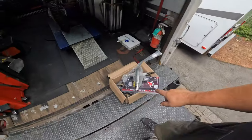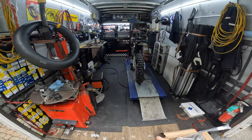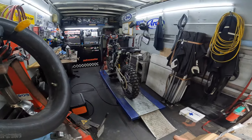Anyway, got a big box of parts today. And I'm going to go with the wiring harness next, and you get to see what we've done.